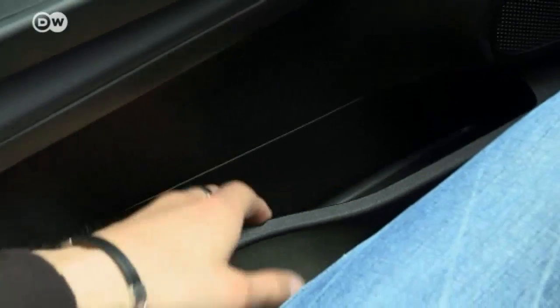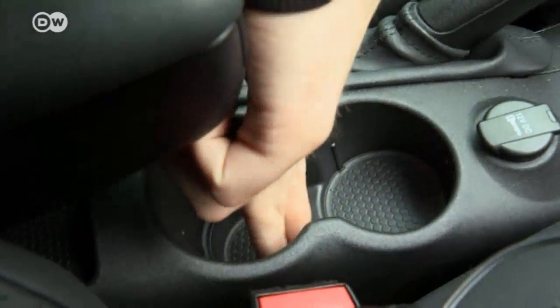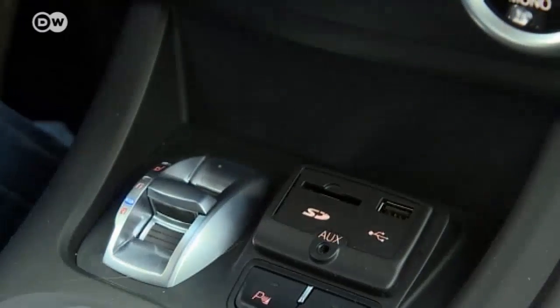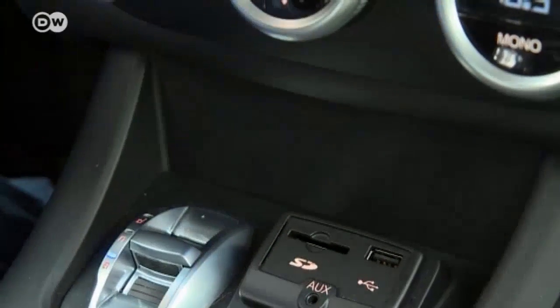But Emanuel says even though the cabin looks great, there are very few storage options. There's a pocket in the left-hand door. You could just about get a very small bottle in there, otherwise only small objects. And here you could get a coffee cup in, but not a proper bottle either. Otherwise, everything down there is taken up with USB and SD card connections, and the drive mode switch. There'd be space in the back, but it's just covered with plastic. What a shame.